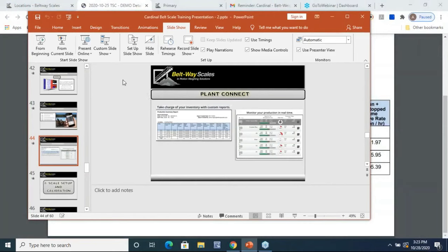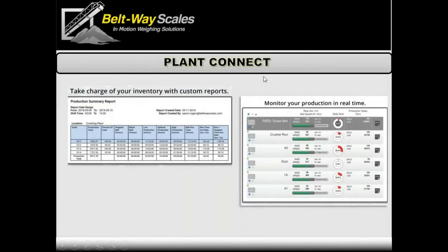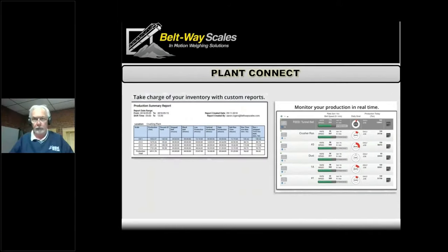And that comes standard. You can have a scale shipped tomorrow and decide you don't want Plant Connect, but a week later say, yeah, I want to add it on. That's no problem. All you need to do is get it connected to the internet, and then we just activate your website and get you started. So that's the beauty of that.